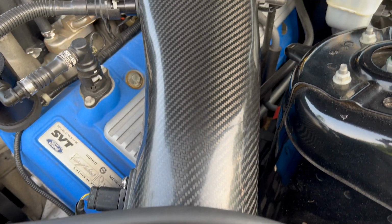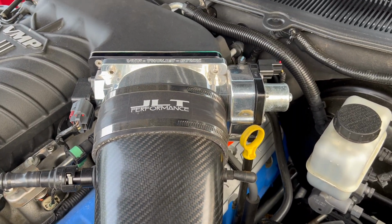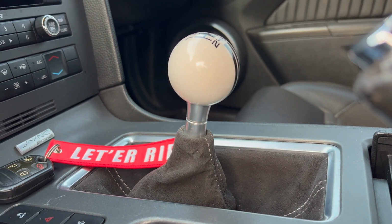It has the JLT intake. It has a 67mm twin jet throttle body. Also, it has a MGW shifter because these things kind of have a problem with first to second. It's got an upgraded clutch, upgraded intercooler, and it has some crazy stuff going on with the exhaust.